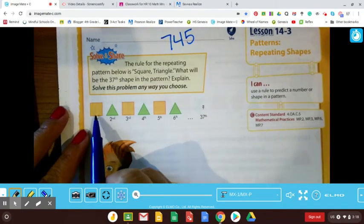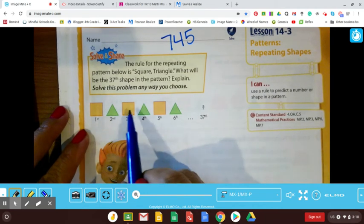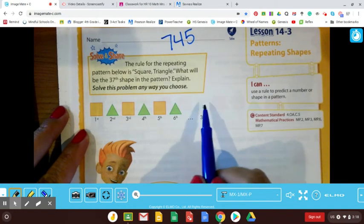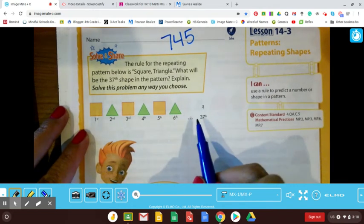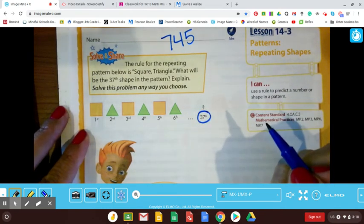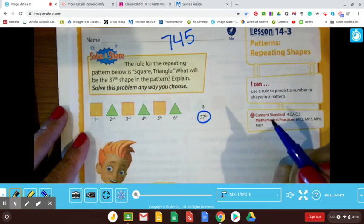All right, so let's wrap our brain around this. We know that we have a square and then a triangle, and then it kind of repeats, right? So square, triangle, square, triangle, square, triangle, and that pattern keeps going and going and going. They want to know what will be the 37th shape. Now, there's two ways that we can go about this, the easy way or the hard way. I definitely want to pick the easy way.